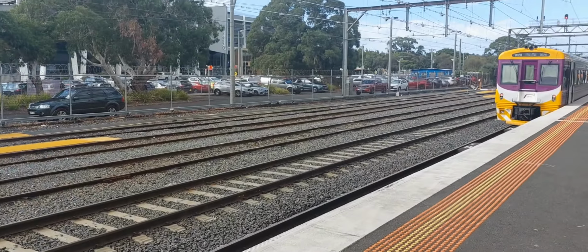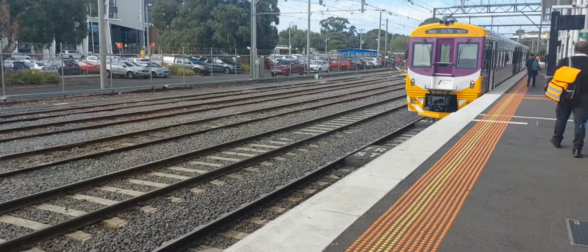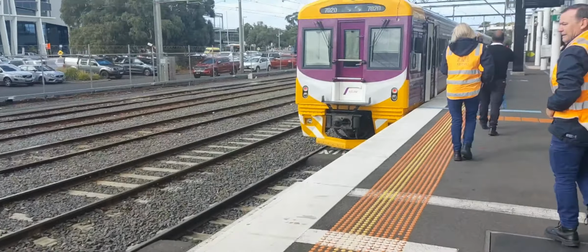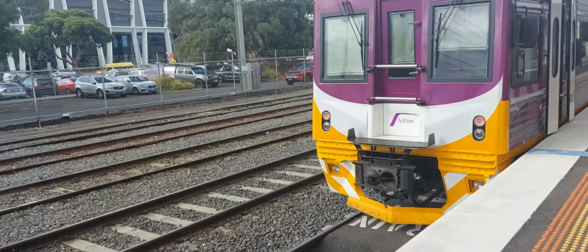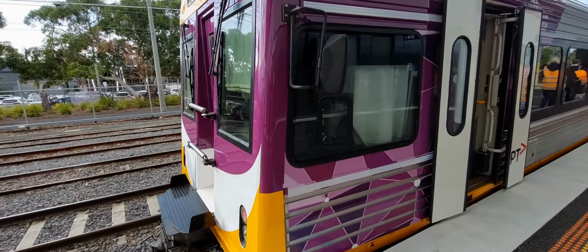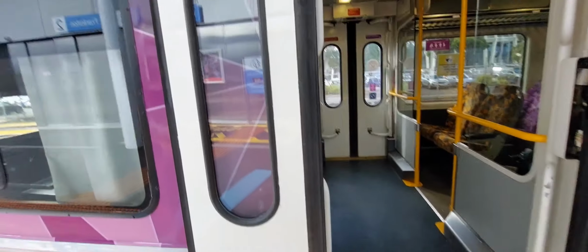Okay, Doodlebug ahoy. It's like the stars of the show. It's coming out of the green room there. Excuse me. See? So a bit of a look inside if you like.